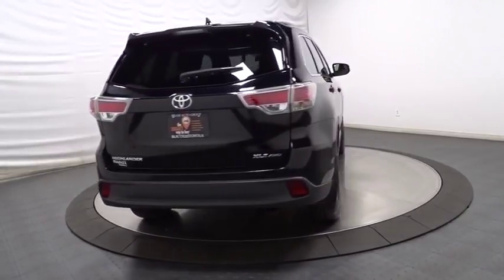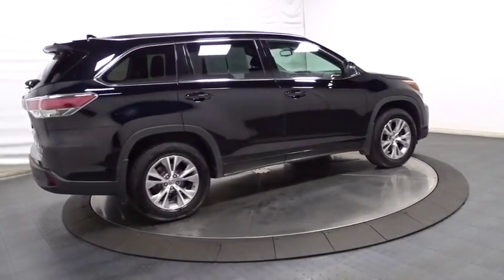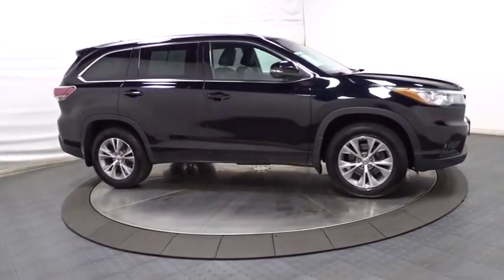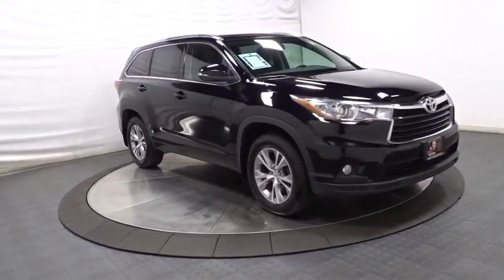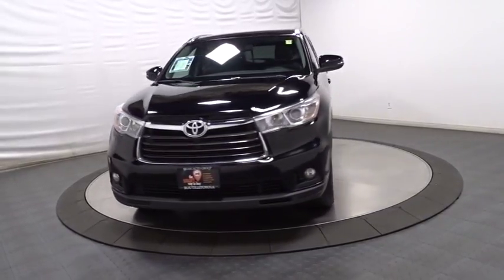This vehicle has less than 50,000 miles. Here are some of this vehicle's great options. Backup camera, leather-wrapped steering wheel, universal garage door opener, fog lights, trip computer, electronic stability control, tachometer, outside temperature gauge, brake assist, body color door handles, tinted glass, engine immobilizer, splash guards, low tire pressure warning, power rear window sunshade.